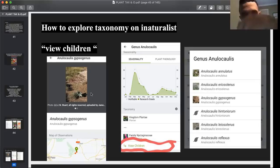If you're looking at a genus page like we are here in this center pic, genus Anulocaulis, click on View children. It gives you all the species of Anulocaulis. It's like looking through a catalog of the different things that evolution has produced. It's wild. It's really cool. Some of these, like Anulocaulis tonyorum, look at that. That hasn't even been observed yet. There's no thumbnail photo there.